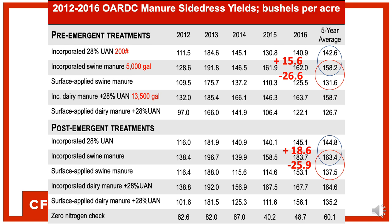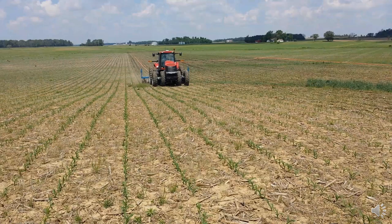Also in this slide, if you go down a little further on each of those treatments and look at the incorporated dairy manure, you will see it was very, very similar to incorporated swine manure. And I think, again, when you're incorporating moisture into the ground and covering it up with nitrogen, you're just providing a nice place for those corn roots to find and pull in the nutrients that they want. So just emphasize that there's a lot of good ways to use manure. And this set of data just kind of tells us that there's opportunities here for manure to be used as a side dress source of nitrogen for growing corn.